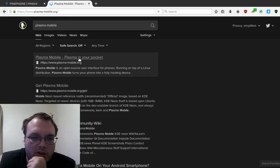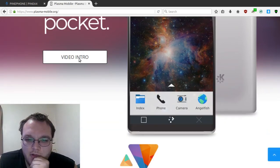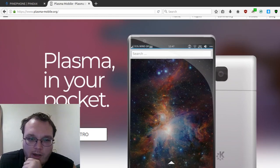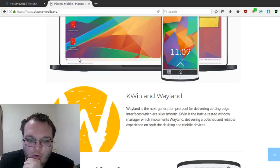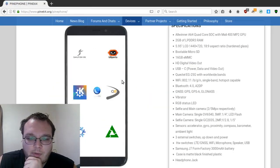So this is a KDE one. So whereas the Purism Librem 5 is going to have GNOME, this one you have the possibility of running Plasma Mobile. KDE is not a terrible operating system, but it's not my favorite. I don't like bright colors and shit, and it's just bloated to me. I've always preferred Cinnamon. I would much prefer to use UB ports.